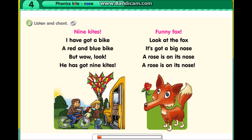Listen and chant. 9 kites. I have got a bike, a red and blue bike. But wow, look, he has got 9 kites. Funny fox. Look at the fox. It's got a big nose. A rose is on its nose. A rose is on its nose.